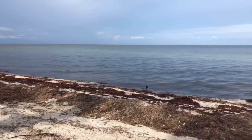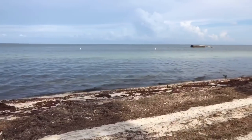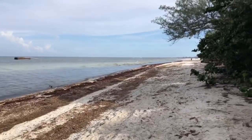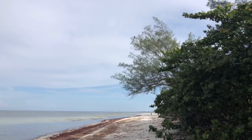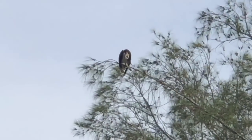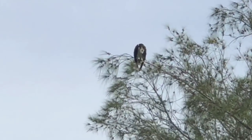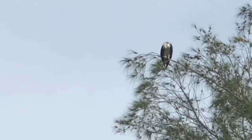I love living in Naples. I hate seeing it like this, but I've seen it like this before, and it will get better. It will improve. There's an osprey. We'll finish off with an osprey sitting up in the top of the tree. Where was the osprey? Right up there. Isn't that cool? All the dead stuff. There's a little life, a beautiful osprey sitting up on top of the pine tree. Beautiful birds, the ospreys.